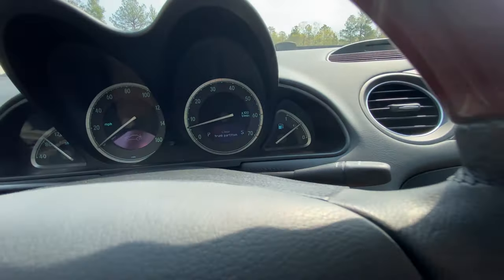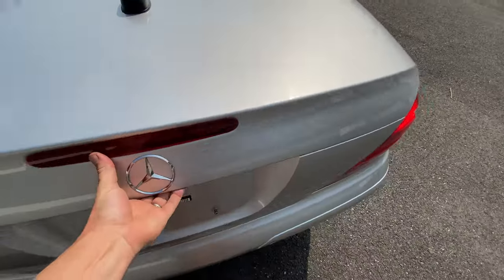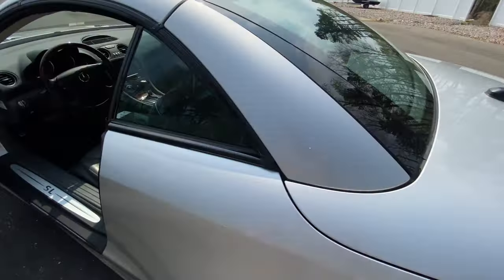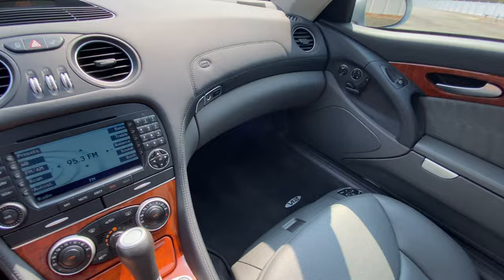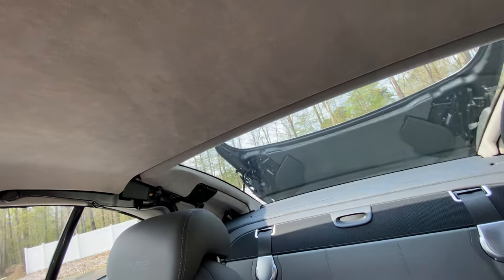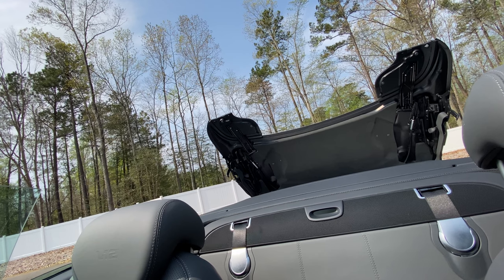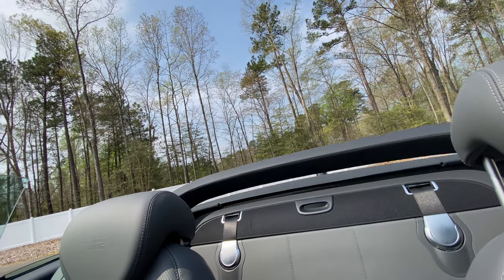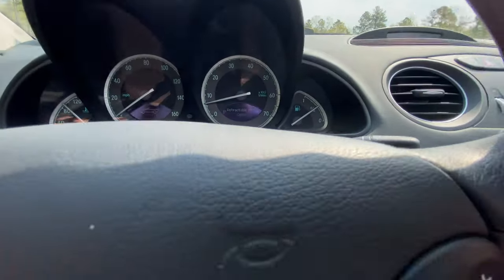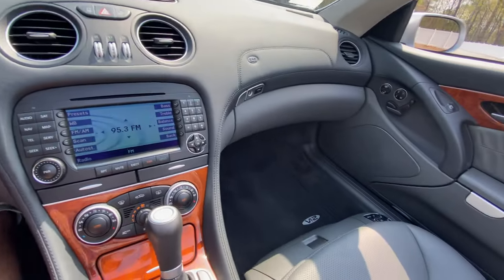Oh, as I mentioned earlier, closed trunk partition. Good real world experiment right there. Oh, soft trunk works as it should as well. Windows first, sports bar, beautiful Alcantara headliner and pillars. Sport bar will make its way back up. We could do this 100 times and it all works just as it should. Retractable roof open. One touch windows. And good to go.